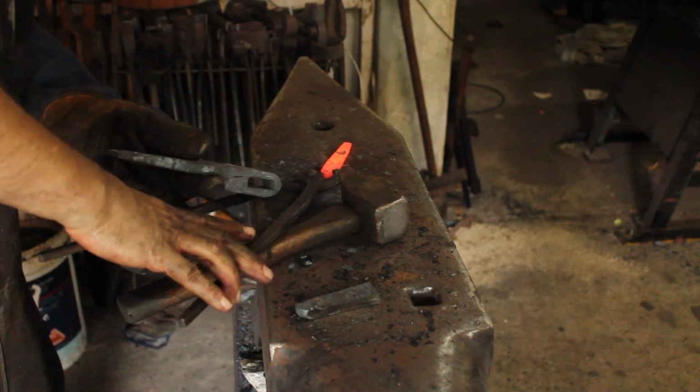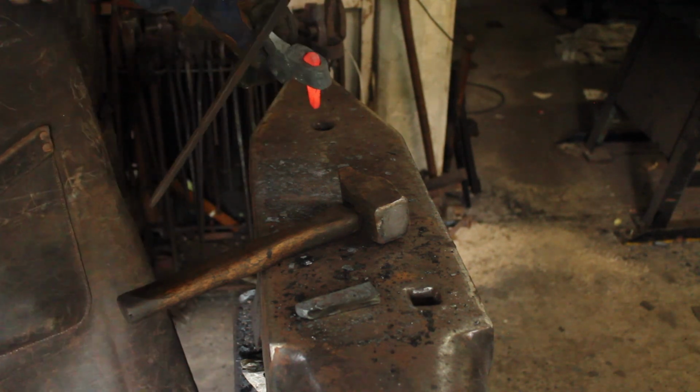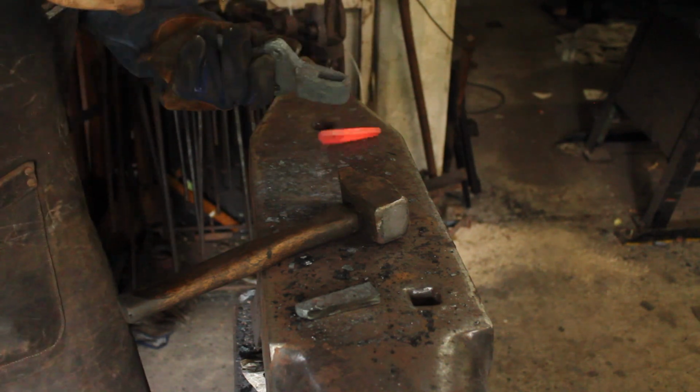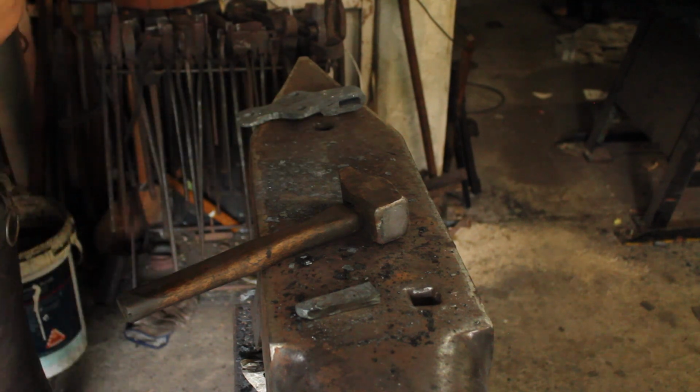that key going. Excellent. Alright, that's our key done.